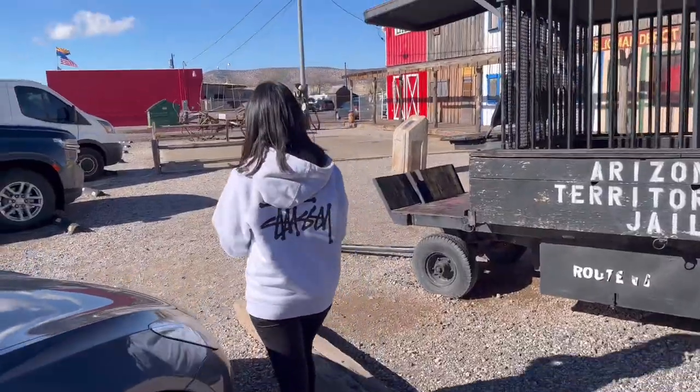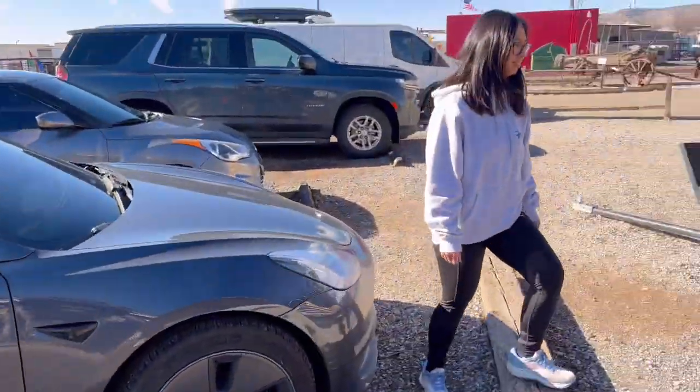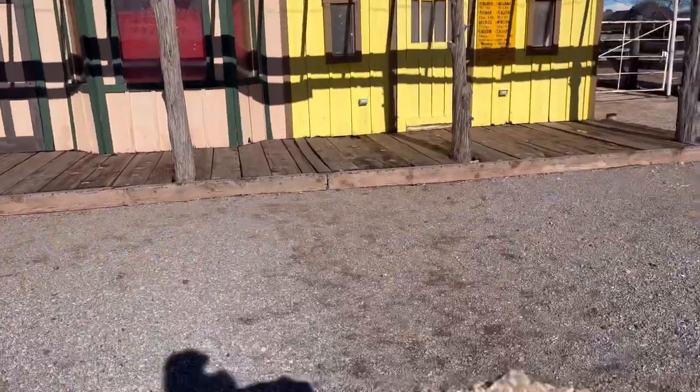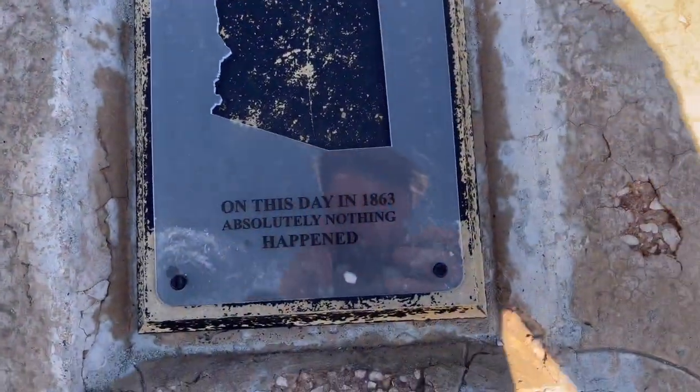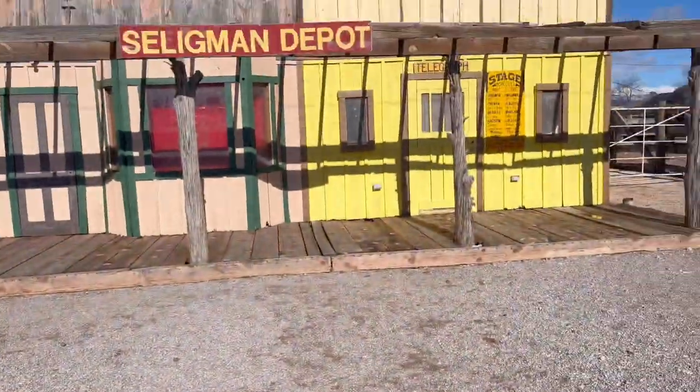Here's an old car too, did you see it? Right here. It doesn't fit in here at all. So the history of these is that on this day in 1863, absolutely nothing happened. That's pretty cool.